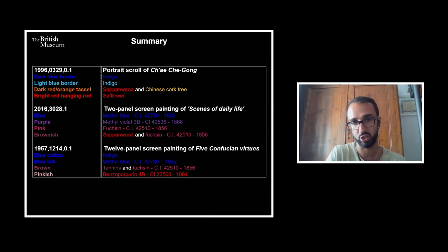And together with the fact that there is this very nice example of fuchsin, a synthetic dye, mixed with sapanwood, which is a natural dye, I think that points towards the fact that these textiles were actually dyed in an early phase, if you want, where these synthetic dyes were starting to reach Asia from Europe, and these master dyers were probably experimenting a little bit, and in some cases maybe did not really like the shade of color that they were getting, and so they were still going back to what they actually knew, meaning the natural dyes, and trying these interesting mixtures that then are very, very rarely found in later textiles.